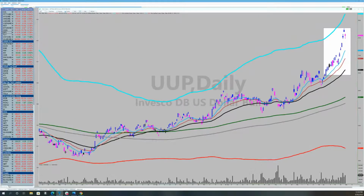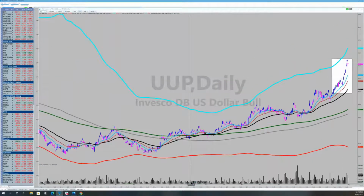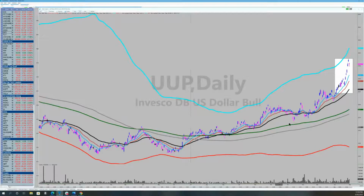This is the chart of the dollar. That doesn't look like an asset that's losing its reserve currency. That looks like an asset that's more of a reserve currency than ever, as the world is running into US dollars as a safe haven.